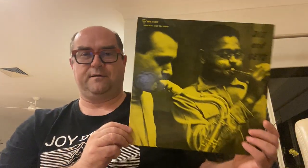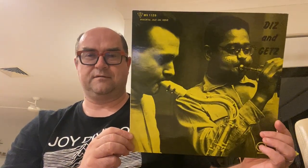This is the first time, I think, in the history of Shortcuts that I've had a Dizzy Gillespie record. I've had some Stan Getz, and Getz Gilberto and things like that, but I think that is pretty cool.